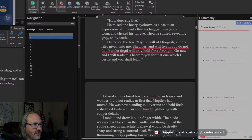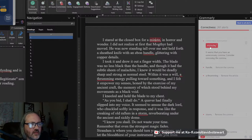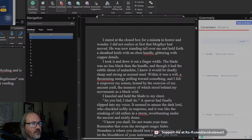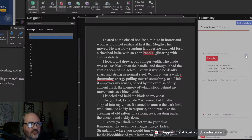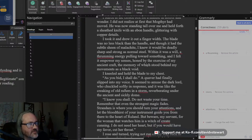She lives and will live if you do not fail, but the ritual will only hold for a fortnight. Yeah, so this is fine. So we can just... I will trade this heart to you for the one which I desire, and you shall fetch. I don't want a comma there. I want it to run straight through. Forth a sheath knife with an ebon handle, glittering with... Now, I like the comma there, because I don't want an ebon handle that glittered with copper details. That would be more correct, but I don't like the way it sounds, so I'm skipping it.